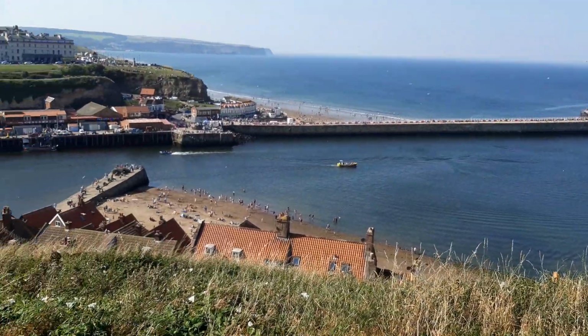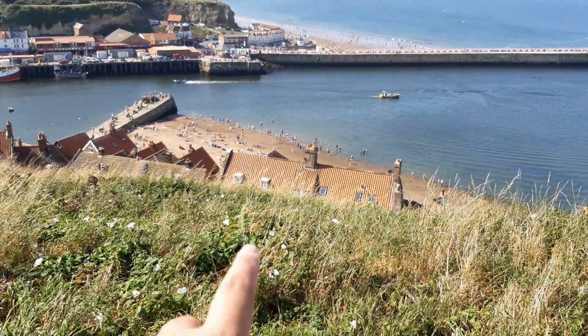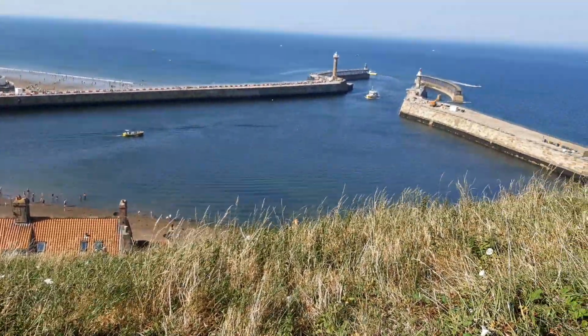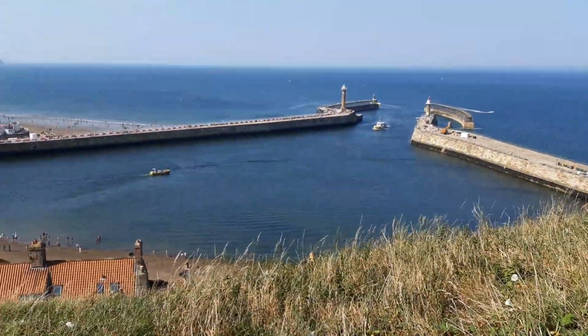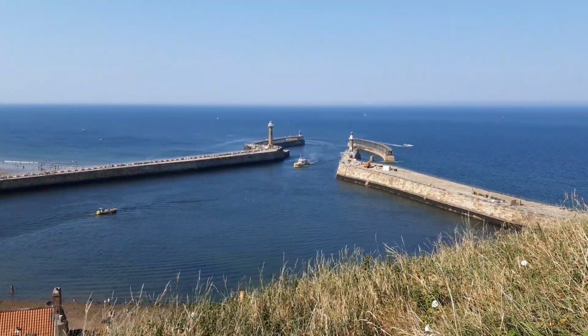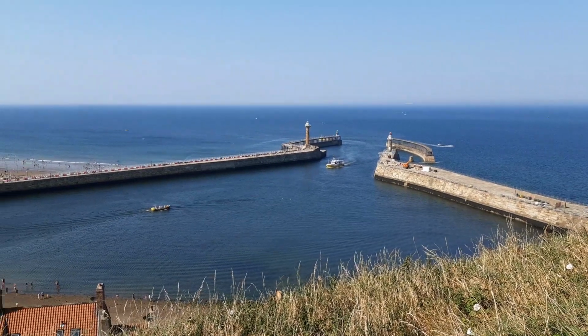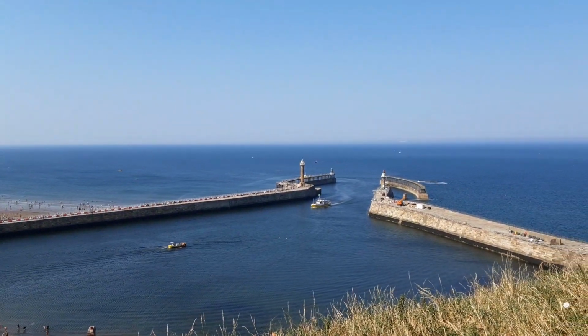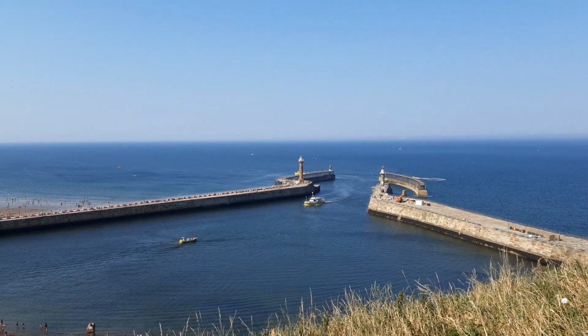There's actually a beach down there, and the harbor entrance. Windy as well in here. But since it's really warm today, that's a welcome treat.